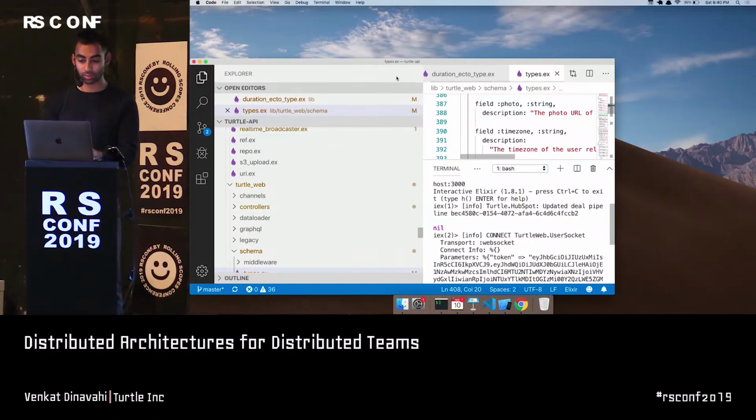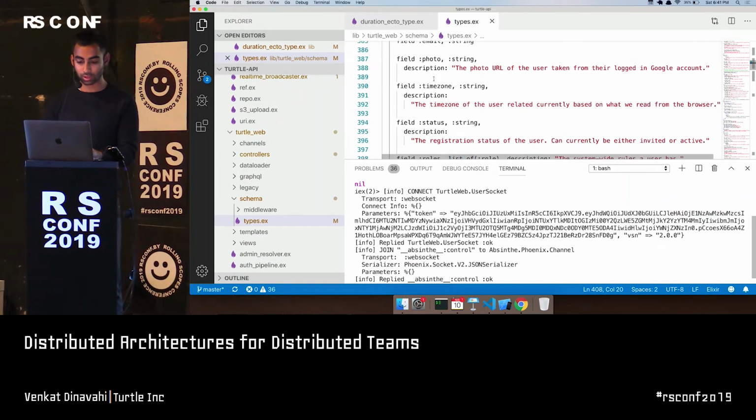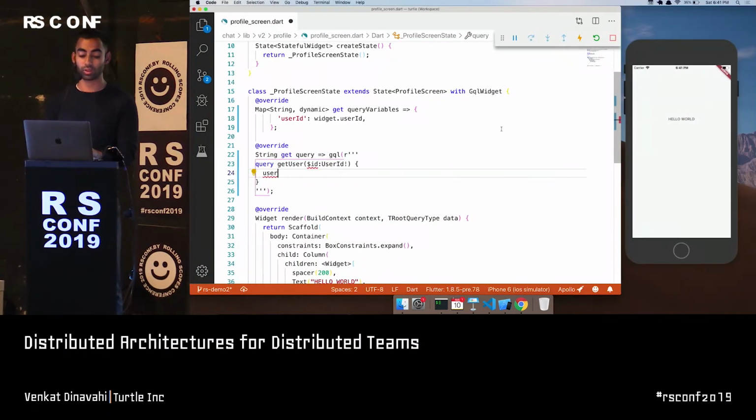If I scroll over here to the back end, thankfully it changed the themes everywhere. You'll see that this is the exact same documentation the backend developer is writing. So as they're writing their API, the documentation is right in there. It's part of the code. So if they change the documentation, it'll get synced over here.